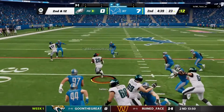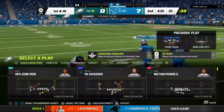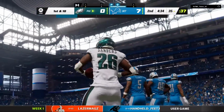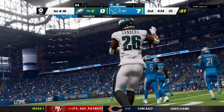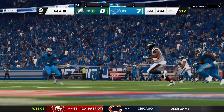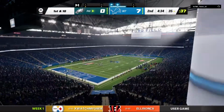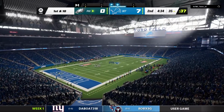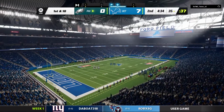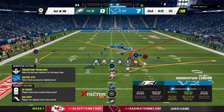Another run with Sanders, and he's brought down, getting this one up to about the 35. 53 yards rushing for him in his first half as he is looking in mid-season form here in the opener. Coming in, he really liked his chance of having a big year based on a terrific offseason, and runs like that on opening weekend show that he's right. Ball up to the 35 now as they come up on 1st and 10.